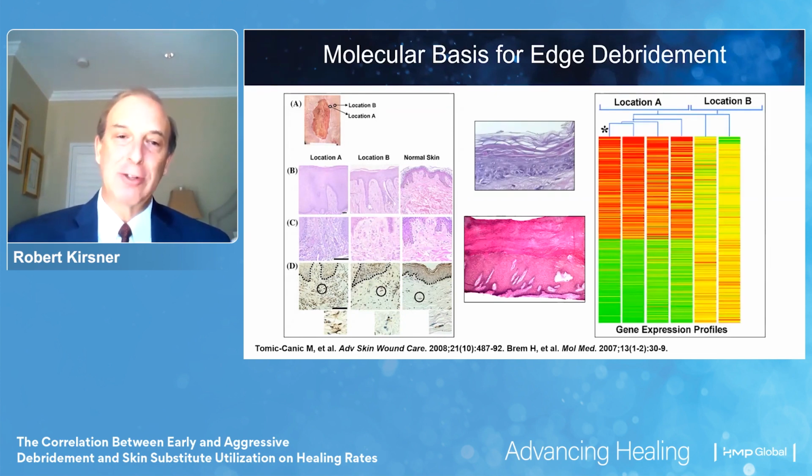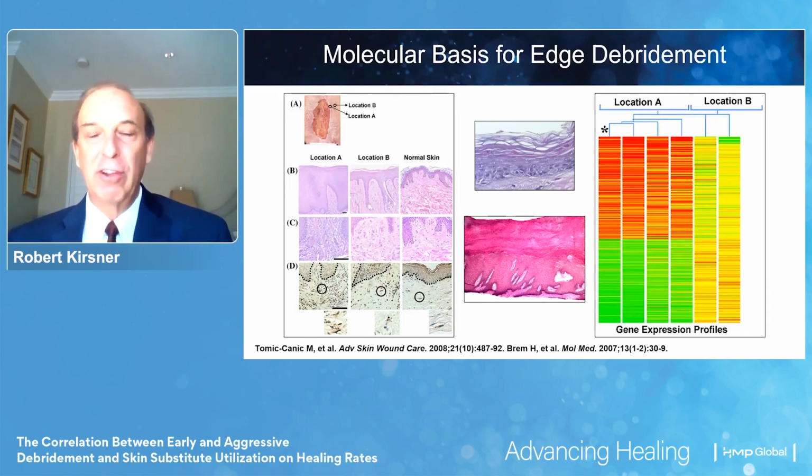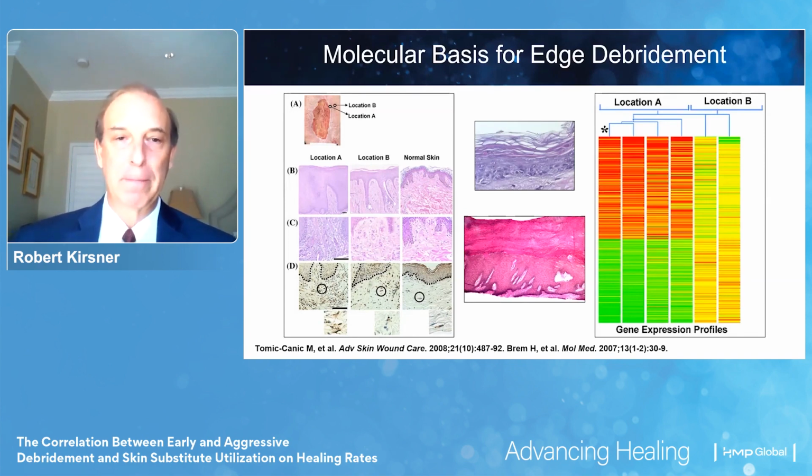And we showed this not just histologically, but using gene expression profiles, that you can debride away a negative gene expression profile, that is location A. And if you successfully debride, you can change the gene expression profile and get to location B, where the gene expression profile is similar to normal skin and able to heal a wound, migrate, and reepithelialize a wound.